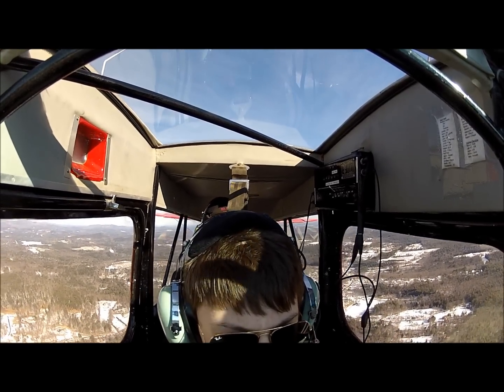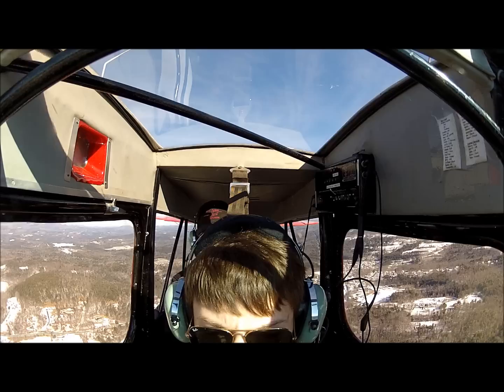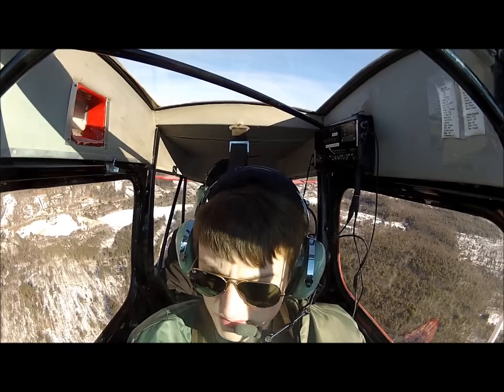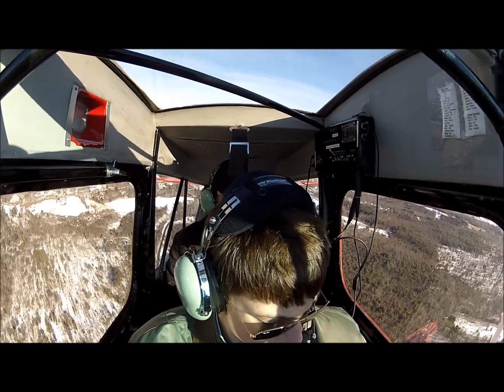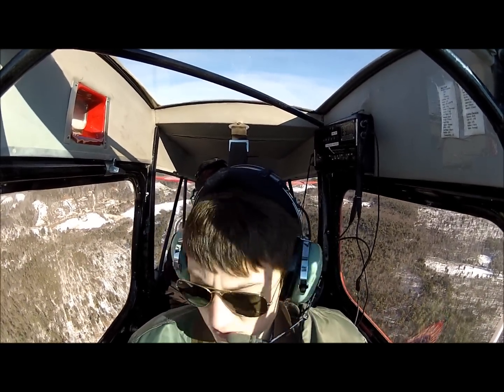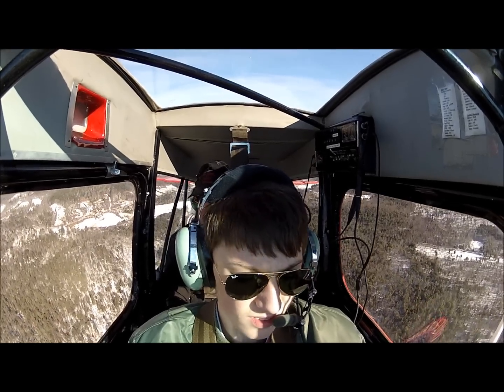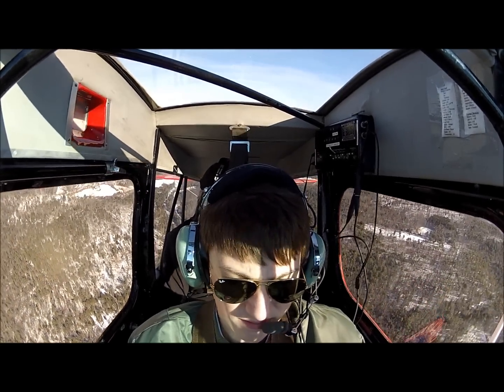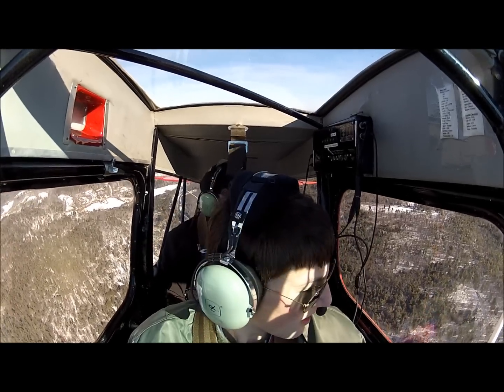Power comes back in. Climb straight ahead. Carburetor heat comes off. And climb right at 80. Right straight. You can make a left turn, 90 degrees.